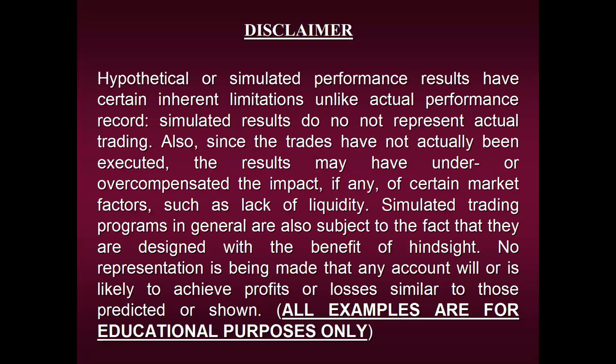Now, before we begin, as always, we are required to share this with you, so please take a moment to view our disclaimer. I'm going to show you a lot of performance results using this method, but please remember that we can in no way guarantee that any of the results I'm about to share with you will be repeated in the future. Also, please remember, since we are first and foremost an educational company, all examples are strictly for educational purposes only.